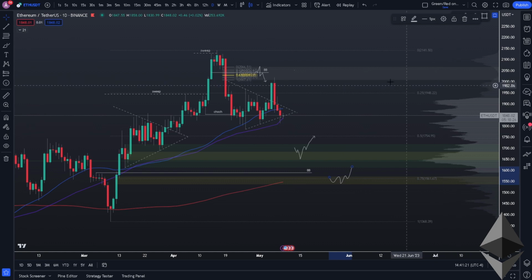I also want to take a look at the moving averages, where the blue line is the 50-day moving average, the purple line is the 10-week moving average, and the red line is the 200-day moving average. And notice that price action is trying to find support on the 50-day moving average and the 10-week moving average.